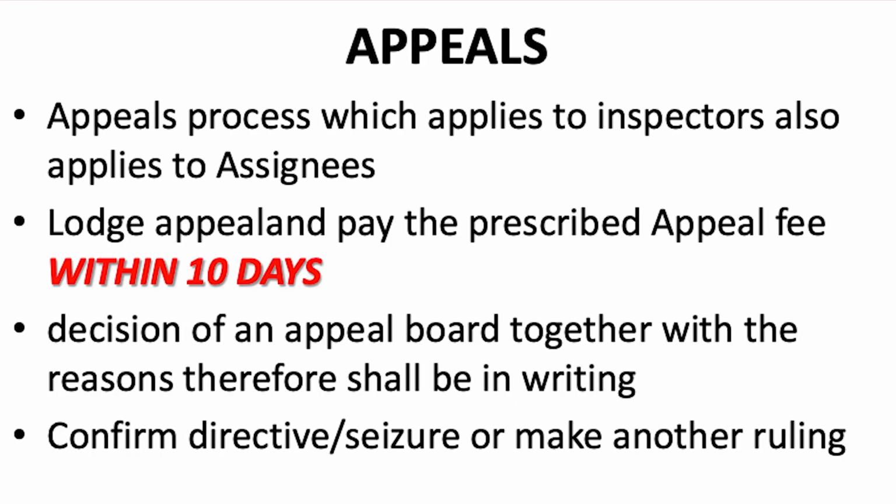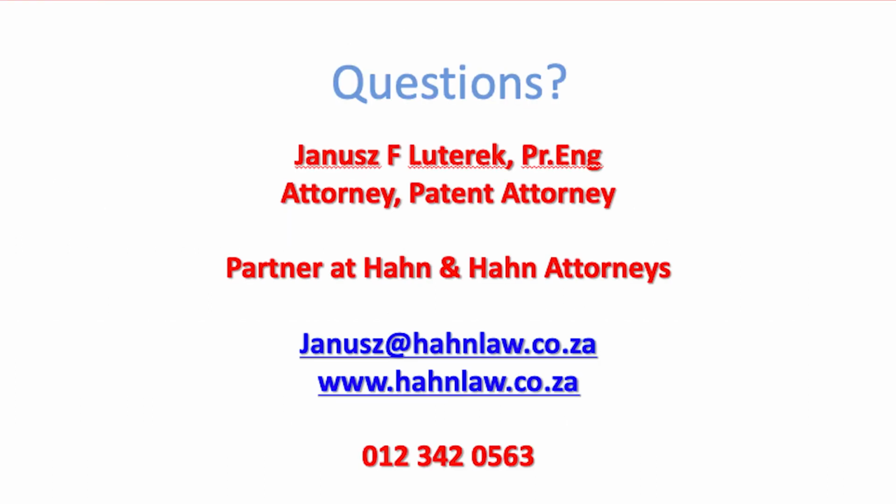And finally, so what is an appeal? Maybe you can appeal. If you disagree with what's happened in terms of a directive, an appeal process is set out in the Agricultural Product Standards Act, and you have to lodge an appeal and pay the prescribed appeal fee. But here's the kicker. Within 10 days: the appeal regulations were amended in 2019 and the 10-day provision was put in. You cannot get a directive and 2-3 months later try and appeal. It's too late. When you get the directive, you have 10 days to appeal. An appeal board is appointed, and the decision of the appeal board, together with the reasons therefore, shall be in writing, and the appeal board can either confirm the directive or seizure or make another ruling altogether.